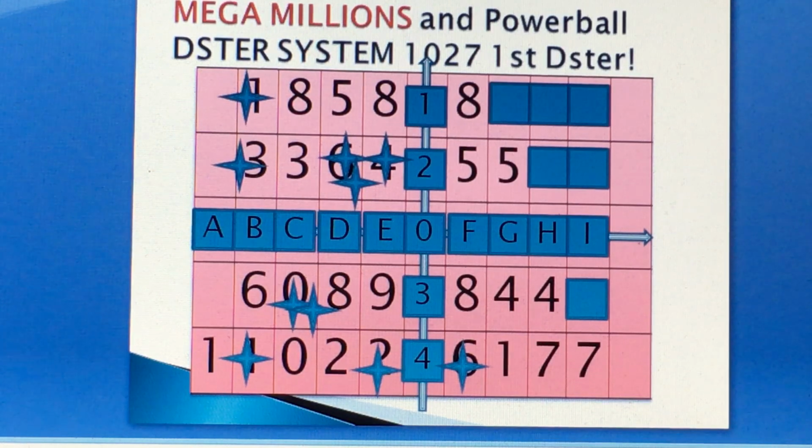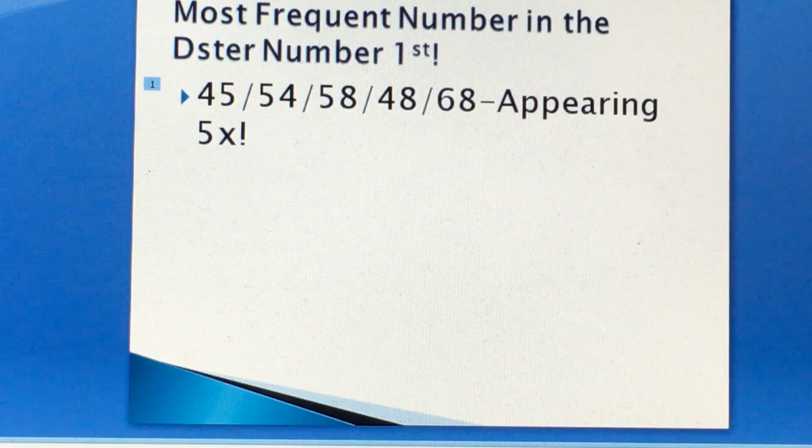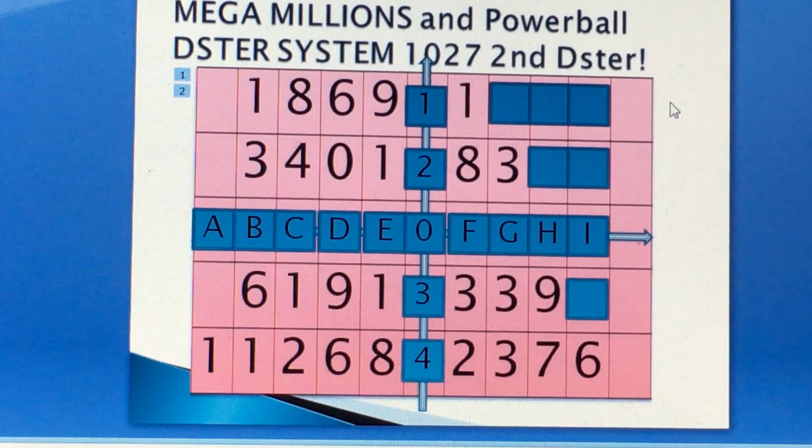And Powerball using the same Dster number 1, you can see that quadrant 4 and quadrant 3 didn't do that well either. No high frequency number for Dster 1. Now let's get to Dster 2. For Dster 2, as you can see, we're going to show you the Mega Man first for Dster number 2.